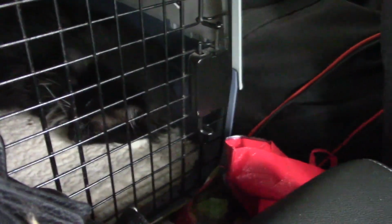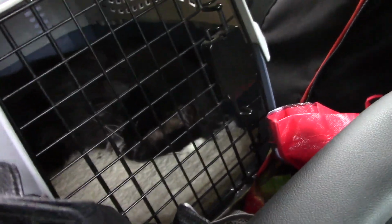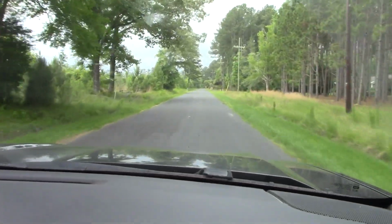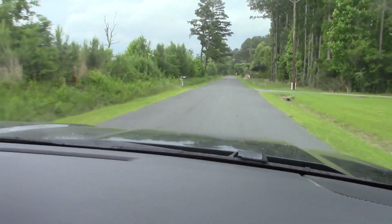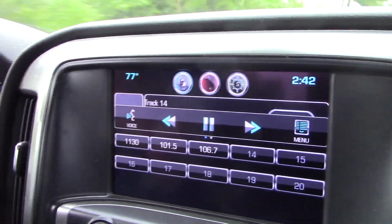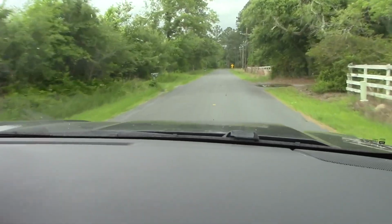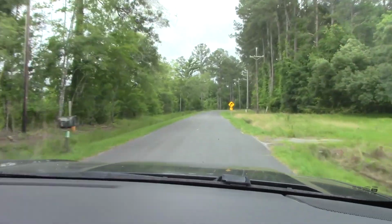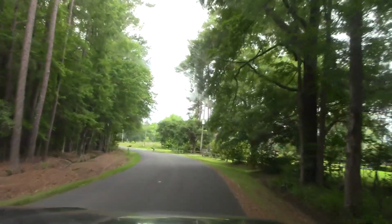You can't tell, but George is asleep in his carrier. He's been a good kitty all the way home. And we're almost home. It's been cloudy all day, but it hasn't rained too much. And it's 2:42 and 77 degrees. We just got to go around the corner past the church and almost there. And we're here.